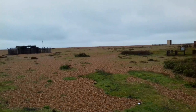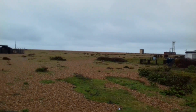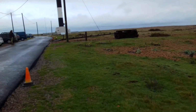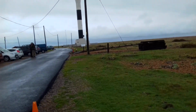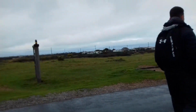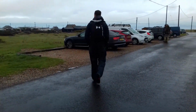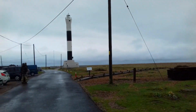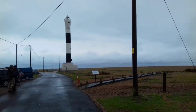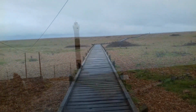Yeah, it's incredibly barren. There's something otherworldly about it. Feels like we're at the end of the world. It's quite nice though. You feel like you're miles and miles away from cities and stuff like that. Even the pub is a bit shack-like really. I like it. Here's the new lighthouse that's of course in use now, seeing as the old one was back there at the miniature railway.